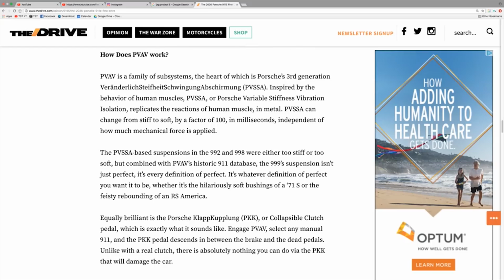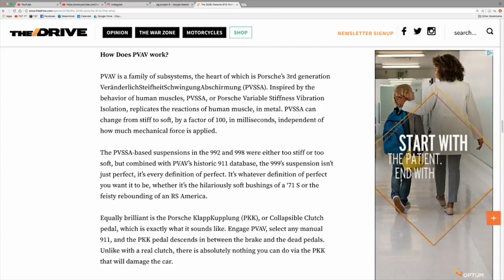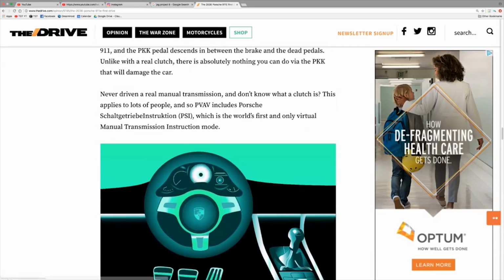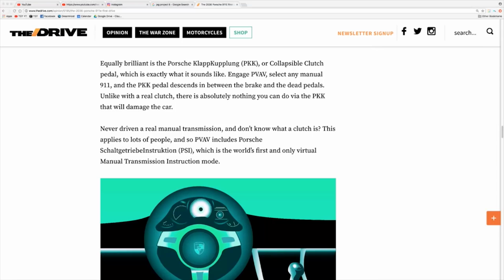PVSSA is Porsche Variable Stiffness Vibration Isolation. The battery flexes itself to replicate the old chassis. You had PKK, collapsible clutch pedal. It's a fake clutch that simulates old clutches. You get the idea. That's so awesome. It's a really good piece. Inevitable. I bet that will happen. You're literally inside a driving simulator. Let's blast through these so we can finish up the show.